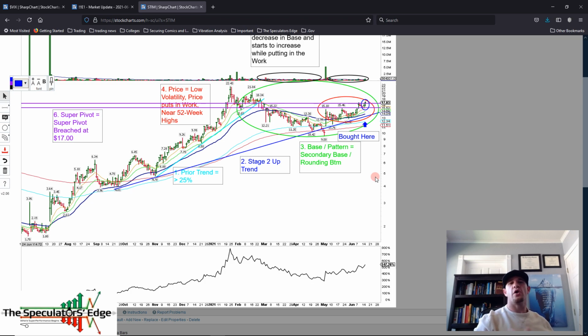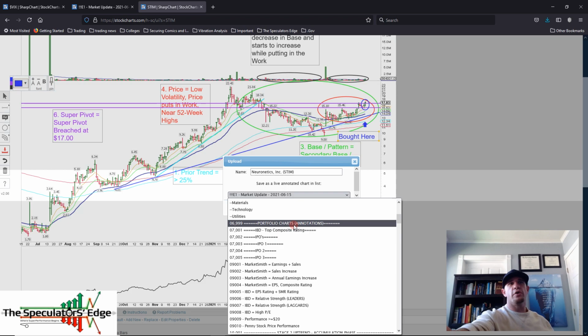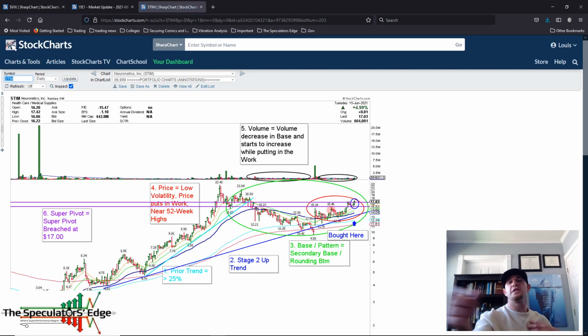Other than that, I keep this in a chart list, which is the portfolio charts, annotations. These are the stocks that I bought, and I pay attention to that list because a lot of these stocks that I bought are near 52-week highs or all-time highs, and I see a lot going on with that. I can also get another buy-in with it or whatever if it's doing really well percentage-wise and volume-wise.